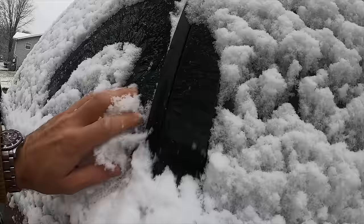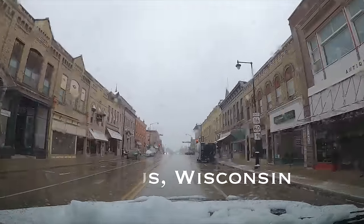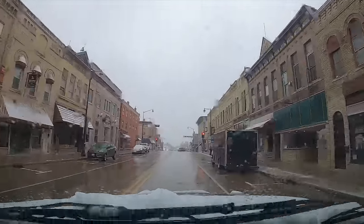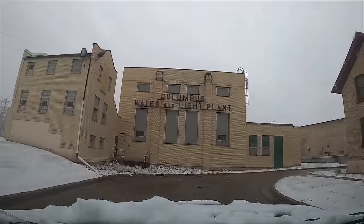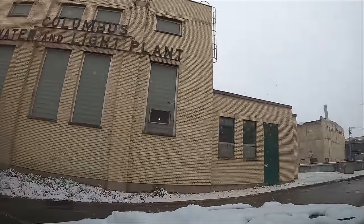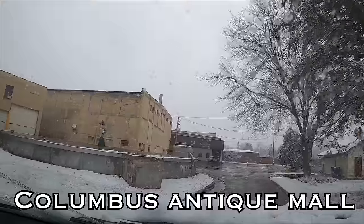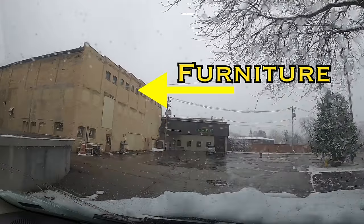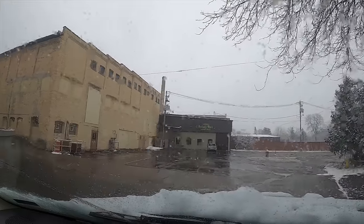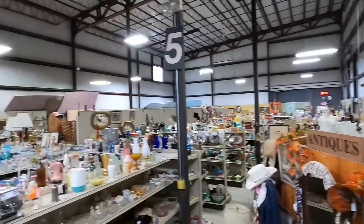Tucked away in the small historic town of Columbus, Wisconsin is a hidden gem, an old canning factory from the early 1900s. It was converted into an antique mall in 1983 and is now the largest antique mall in Wisconsin. With over 75,000 square feet of antiques displayed and sold by over 200 of Wisconsin's finest dealers, this is a great place to find collectibles, antiques, glassware, books, and vintage decor.